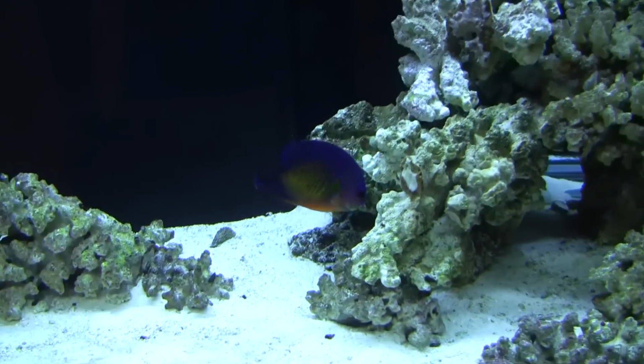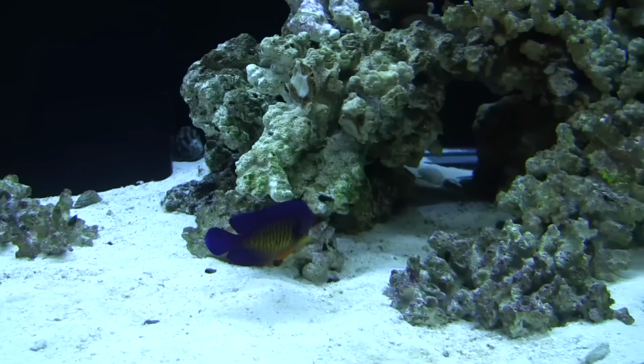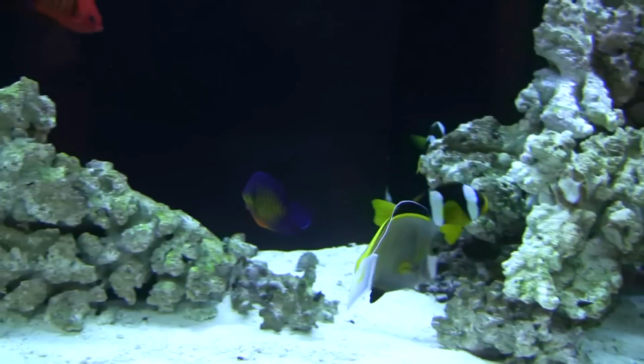I got a coral beauty, and this guy's colors are awesome. His blues are just exploding. I can't even tell you.